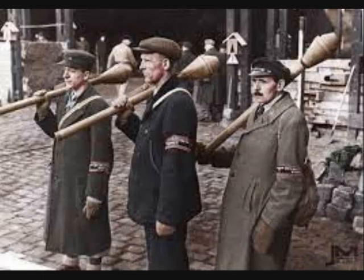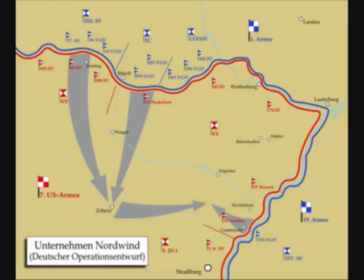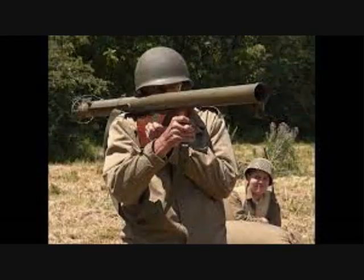The first Jagdtiger lost in combat was during the failed Operation Nordwind offensive in 1945. Rather embarrassingly for what was the most heavily armored vehicle to serve in World War II, this particular Jagdtiger was lost not to combat with other armored vehicles or aircraft, but by American infantry using a bazooka, which at the time was considered an underpowered and ineffective weapon to counter such a massive vehicle.